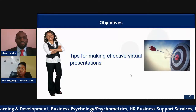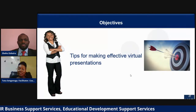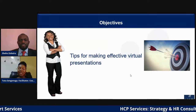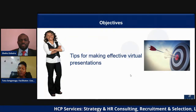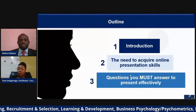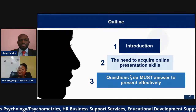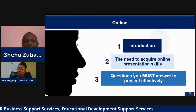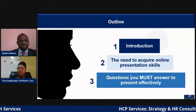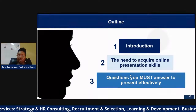And so we thought it would be good to really bring an offering where we can really help people to harness their skill in that area. And so really our objective for today is to help us learn how to make effective virtual presentations. Because I can promise you that the fact that we're able to make it in person doesn't mean that we're going to be able to make it online as well. They're completely different worlds. And so for our outline, we'll go through the introduction. Why do we need to build this new skill? And what are the questions you must answer to be able to present effectively?